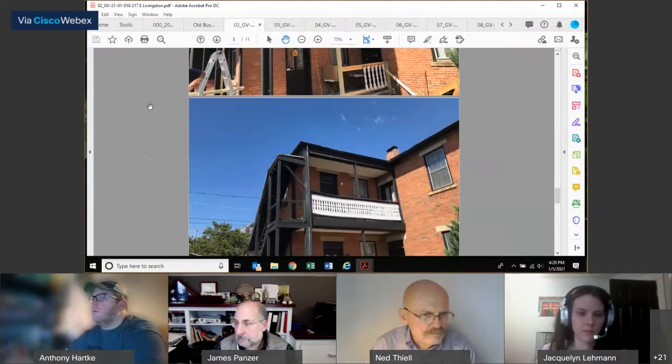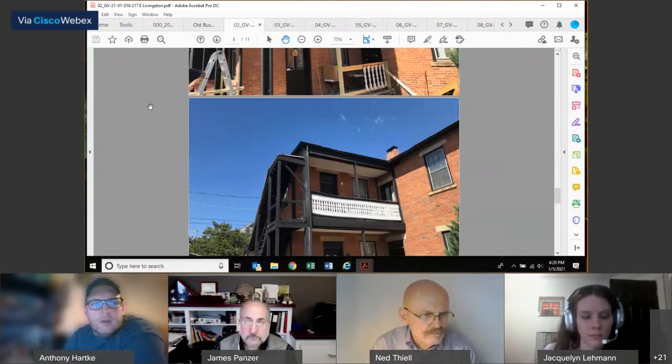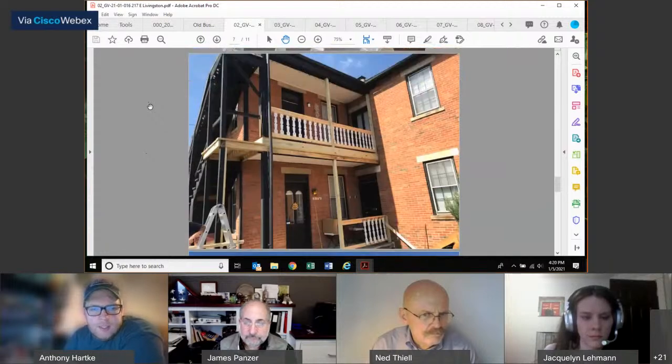I think that's fair from an architectural standpoint. Is what is up there now the new work? It deviates from what was there before. Is it acceptable in the manner that it is? Would we want to put back what was there before, or is this acceptable as is? I think that's for the commission.